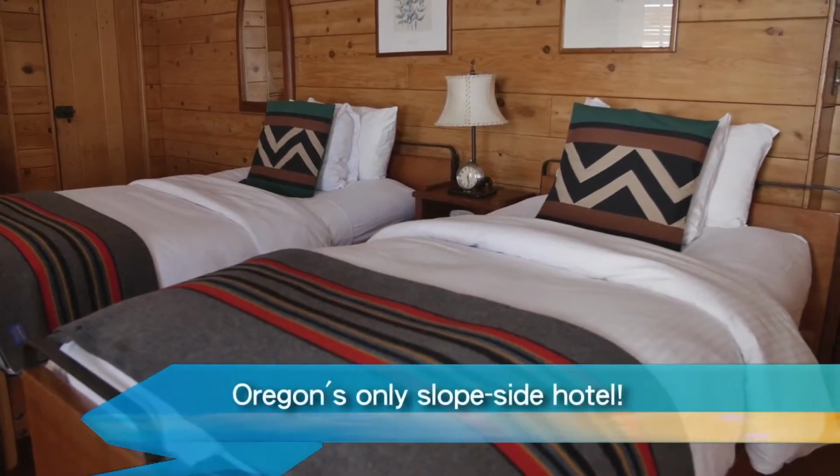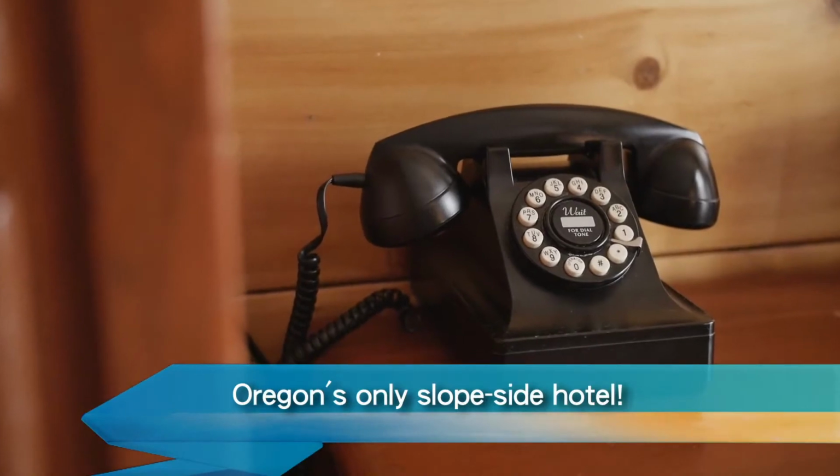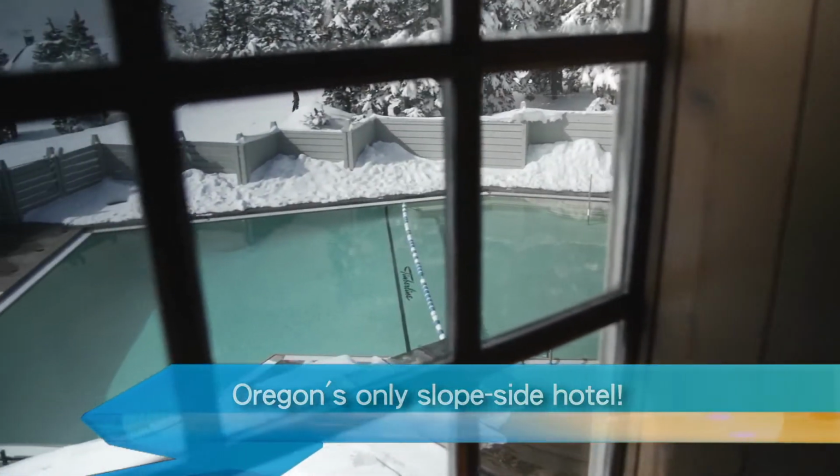How many people does this house? And tell us about the rooms. The rooms and the furniture in them, they've all been curated to reflect what really happened back in the 30s and 40s. They don't build things like this. It's a special place. It's a very special place.